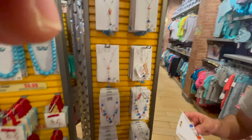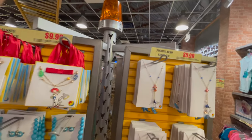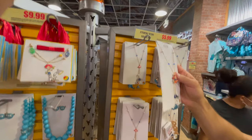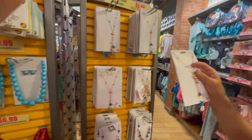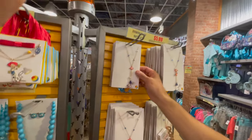Okay. So they have these necklaces. Finding Nemo, $5.99. I feel like it was $9.99. It was. They definitely dropped the price. So we were going to get one. I want to get one. That one, right? Yeah. But this one looks a little messed up, so we'll get that, it's perfect.